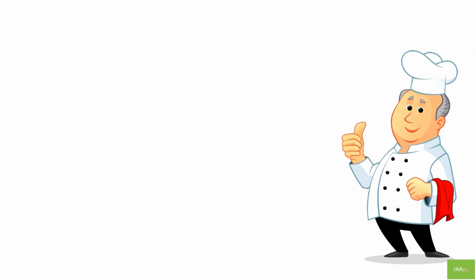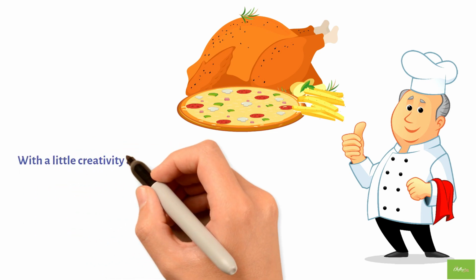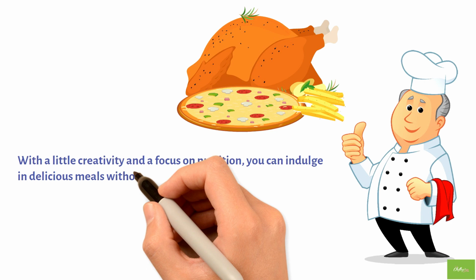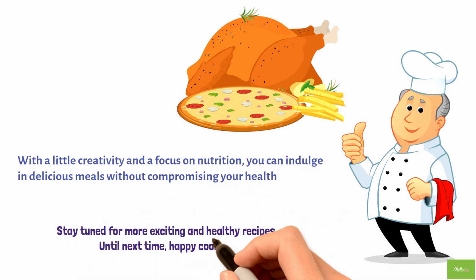Conclusion. Embrace the flavors and benefits of these spices as you prepare your own barbecue chicken with baked fries. With a little creativity and a focus on nutrition, you can indulge in delicious meals without compromising your health. Stay tuned for more exciting and healthy recipes.